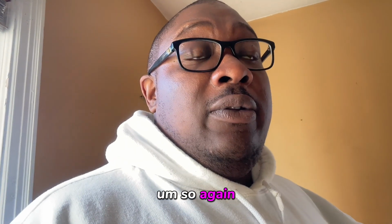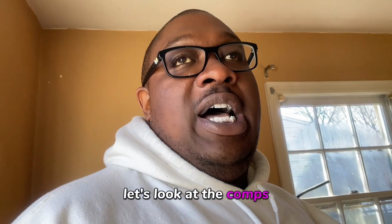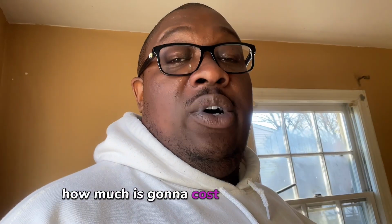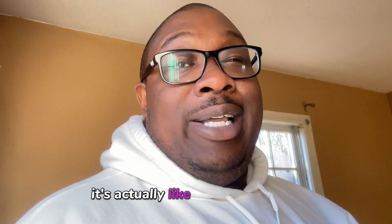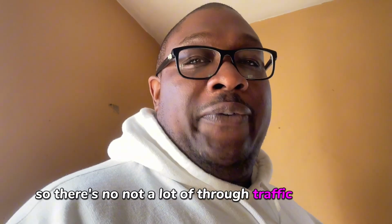So again, you have to establish value, all right? Let's look at the comps. Let's figure out what the property is worth. Then we have to figure out how much it's going to cost to fix up, all right? So this house, I'm at 5 Oberlin. Oberlin is a real nice street. It's a quiet street. It's actually like a little half circle. The only time you come down the street is if you know somebody over here or you live over here. So there's not a lot of through traffic.